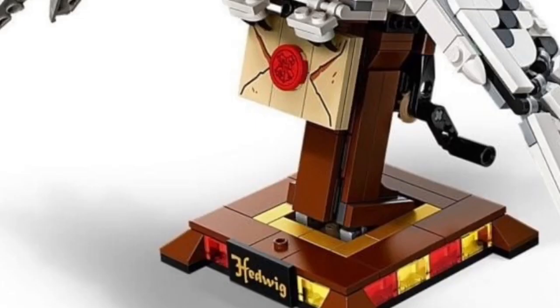Now for Hedwig first, let's take a look at the stand. Hedwig comes on this little stand which has some alternating Gryffindor colors where you have the translucent red and yellow, and there is also a little sticker or print, I'm not positive, that says Hedwig on the bottom, and that 2x2 piece with the stud on the top I assume is going to be if you want to put the smaller Hedwig there to be displayed with his larger counterpart.